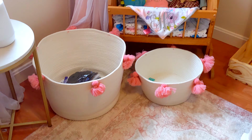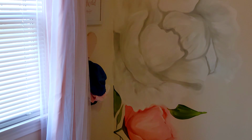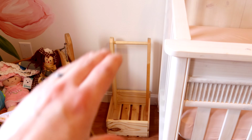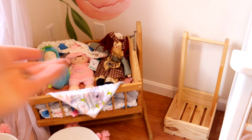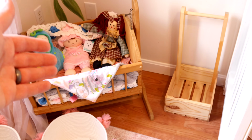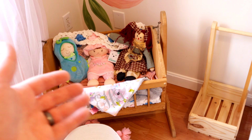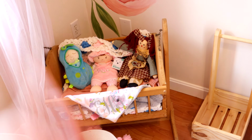So to film this corner of the nursery, I couldn't really get a good angle on it without me crawling on the ground. So in this corner, we have a couple of bins here that we normally have some toys or some games or things like that in. As well as a little doll closet hanging station thing, along with her dolls in a wooden doll bassinet that's filled with blankets right now, but we got that at a yard sale. So that's a really, really cute little thing.